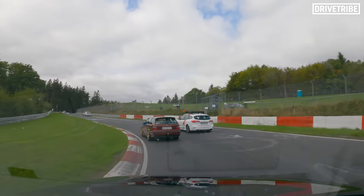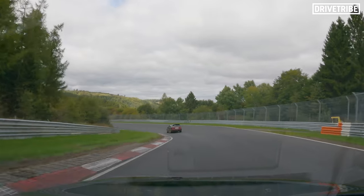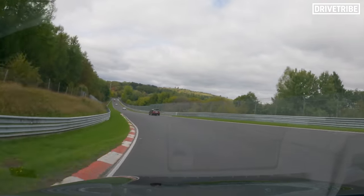Ooh, it's a wagon with a cage, that's cool. Yes. Nice. All right, staying left and on the brakes. Let go, right curb. Very good, to the, ooh, some drifting. Left curbstone, to the outside, gas, flat.